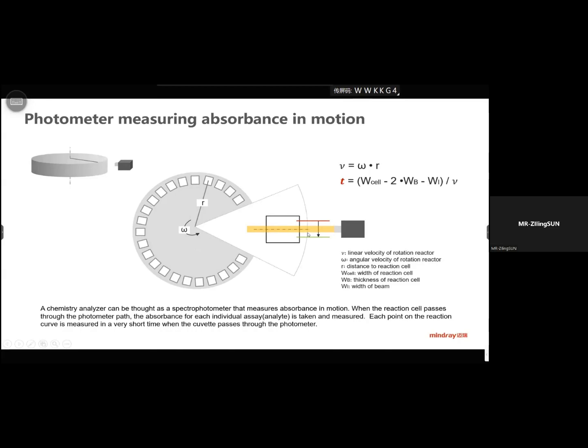During this process, the photometer will collect the transmitted light of the cuvette. The photometry time can be calculated using the formula here: T is equal to the width of the reaction cells minus 2 times the thickness of the reaction cells and the width of the beams, and then divided by the linear velocity of the reaction reactor. Generally, this time is very short and could be microseconds, and this increases the difficulty of photometry.